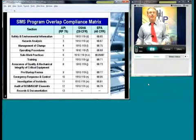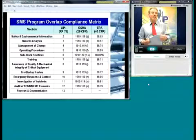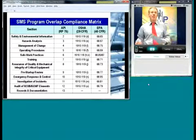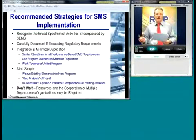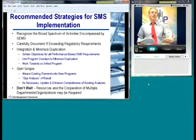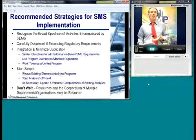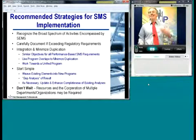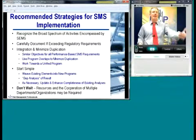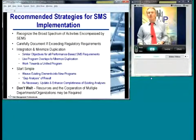This is just a handy reference table for you showing some of this overlap if you're trying to communicate with some of your onshore business units. And what I wanted to do is share with you what we'd consider a recommended strategy for how you roll out safety management system programs like SEMS. First of all, recognize that there's a broad spectrum of activities. This is not simple. SEMS impacts every aspect of how you manage your operation at your offshore facility.